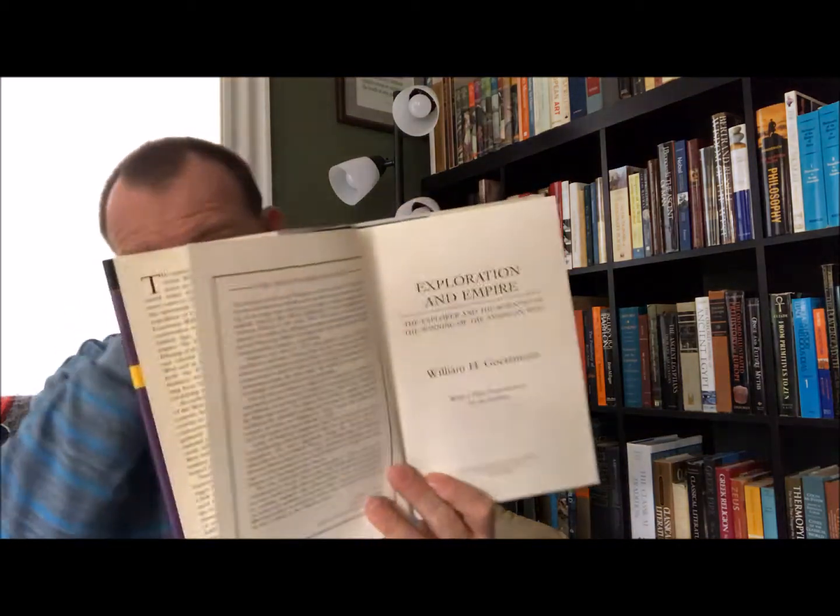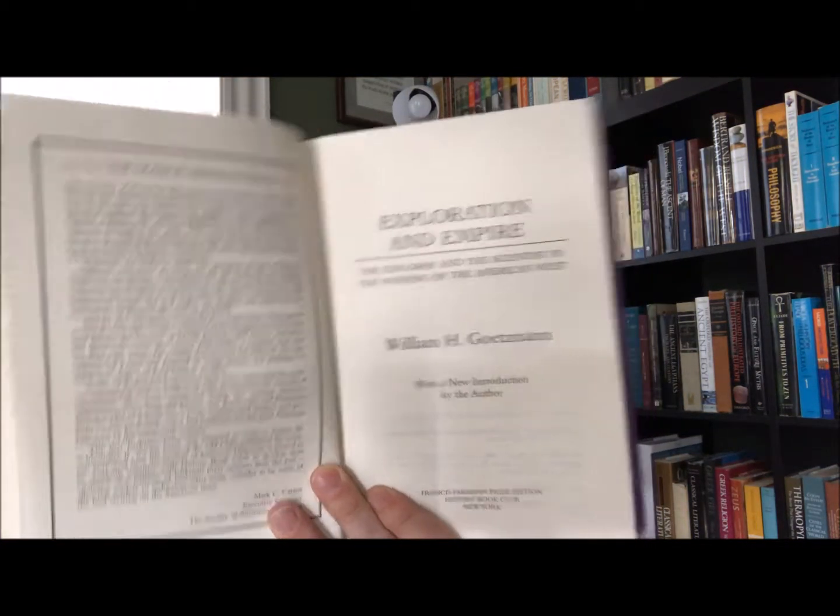With a new introduction by the author. And originally came out in '66. This is 2006. Yeah, I would highly recommend this. It's just one of those standout volumes.